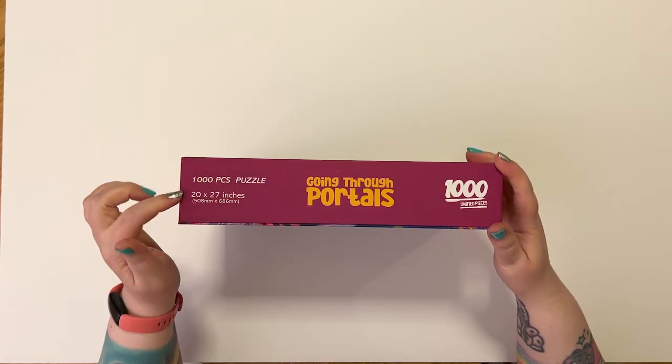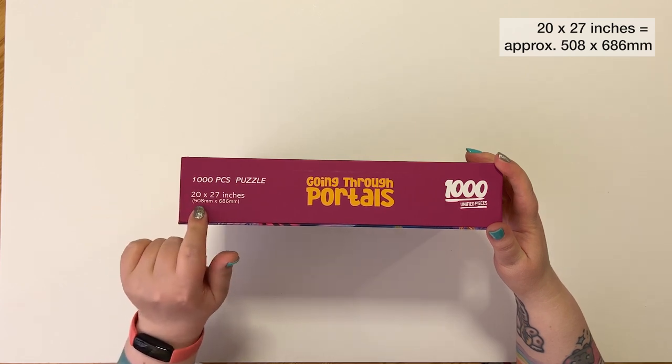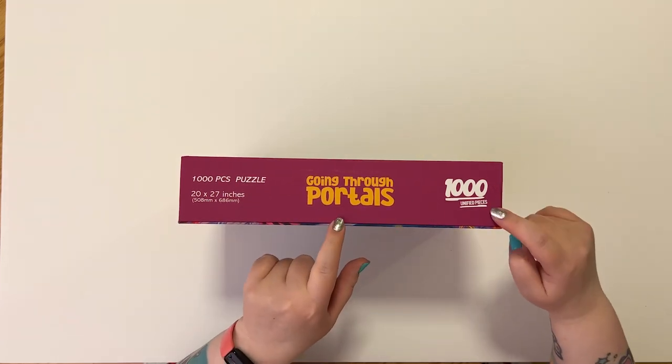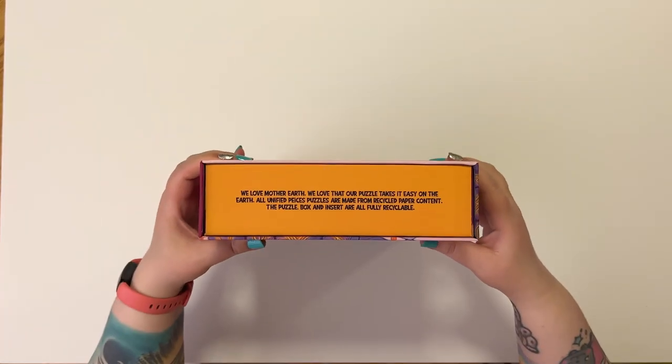1000 pieces puzzle, the size 20 by 27 inches. There's also millimeters here, 508 millimeters by 686 millimeters. Going Through Portals, the name of the puzzle, and 1000 unified pieces. And then we've got a bit of info on the top and bottom as well.